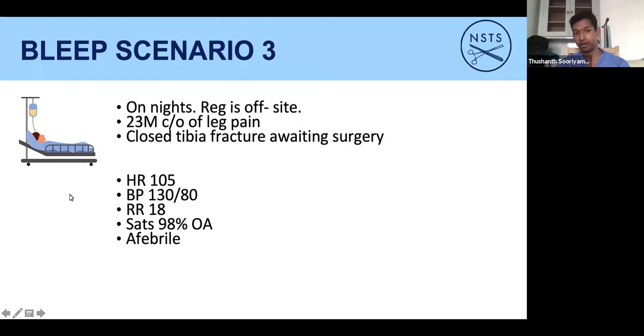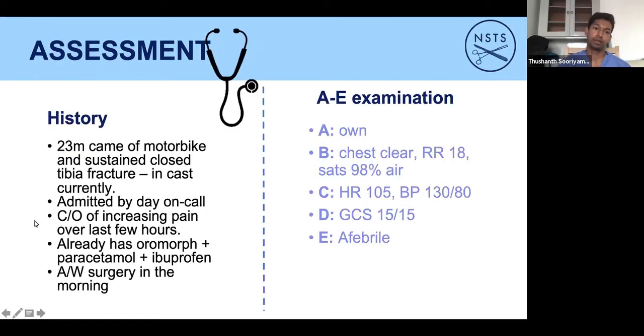They're in pain, so their heart rate's going to be up. But you want to go and assess them, and they're young patients, so any sort of decompensation will happen late. So heart rate's the first one to go up. So you're going to go and see them promptly anyway. The other big thing is the fact it's a closed tibia fracture. So I'll come into that later.